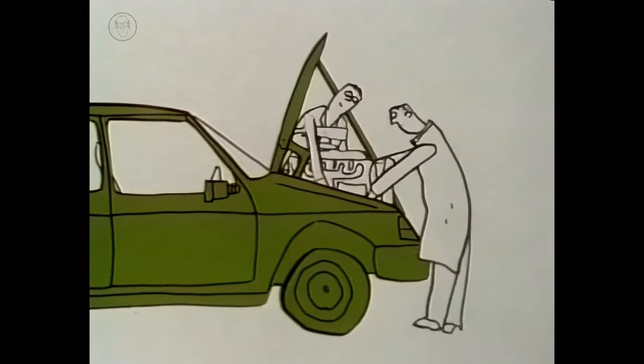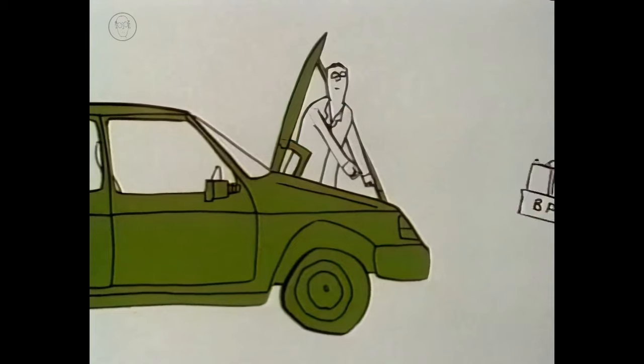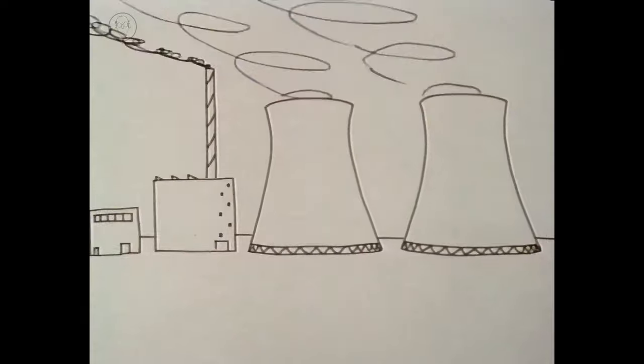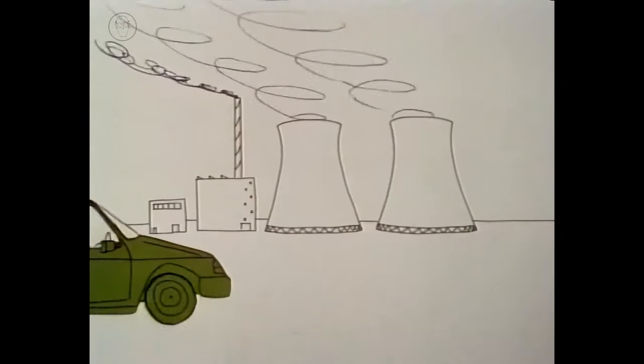Nothing for it. We'll have to go electric. It's the only way to be really green. Electric cars aren't perfect either. The electricity to charge their batteries just transfers a lot of the pollution to the power stations. I don't think there's any such thing as a completely green car.